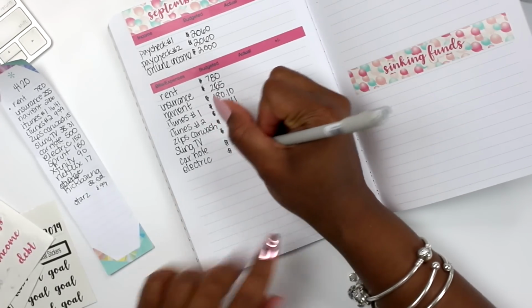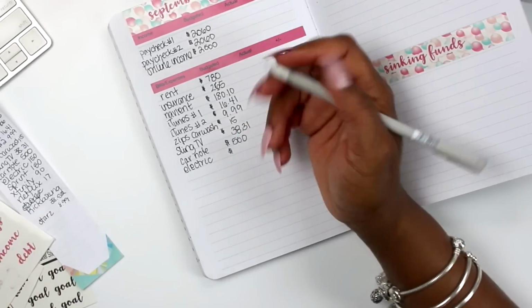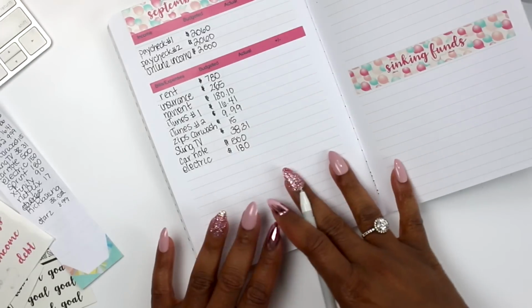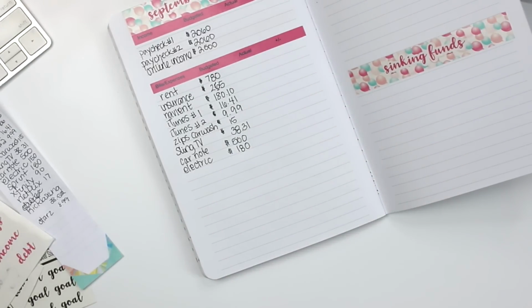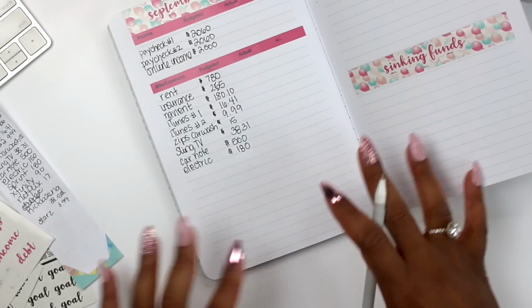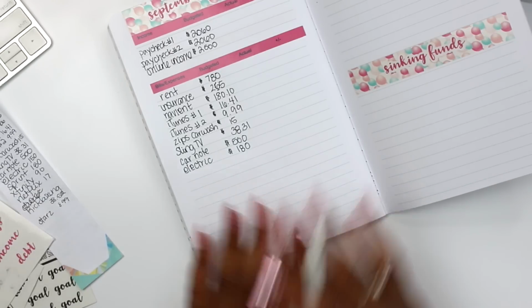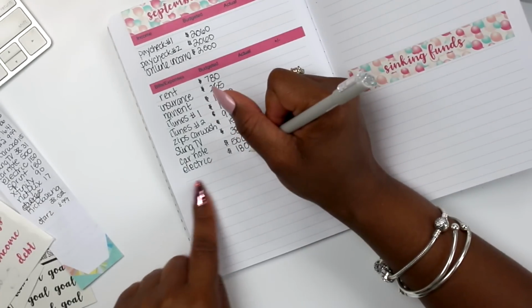Okay, so then we have our electric bill, which is MLGW. Now that one has been increasing, and I'm gonna leave it at $180 right now. Now that Bubba's in school, we're doing a lot of things here at the house in the nighttime, whereas we're normally on the go. We're here a lot more with him being in school. I'm trying to build some structure, so I know we're probably going to be using a little bit more power, but I'm not sure. So I'm going to keep it at 180 for September. That's about where it fell for August, so I think we'll be safe if we keep it there at 180.